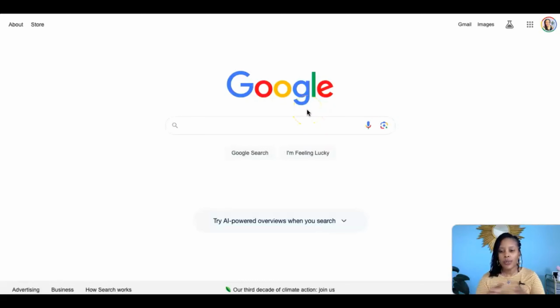The number one method that I want to show you, which I feel is the most common sense method, is going to be the Google search method. You're just going to go to google.com, and let me share my screen, guys, so that we can do this together. Okay, guys, so what we're going to do is go to google.com. I have it up on my screen.